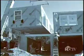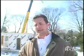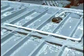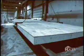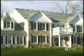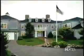When you think modular home, what comes to mind? Boxy, plain, and flat. Rectangular box. Very standard, very cookie cutter. Well, wait until you see how that's all changed. Out is the box look. In are custom mini mansions.